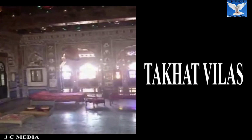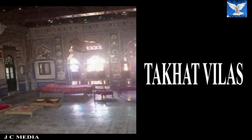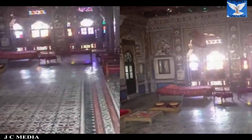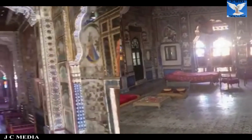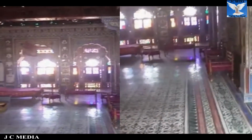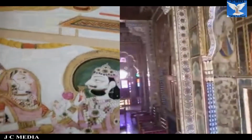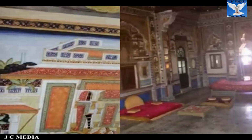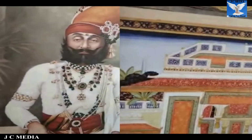Takhat Vilas. Takhat Vilas was built by Maharaja Takhat Singh for taking rest during the daytime. This palace is made in such a way that even when the outside temperature goes above 45 degrees Celsius, the temperature inside the room and inside the palace does not go above 25 degrees Celsius. Maharaja Takhat Singh was the last ruler who lived in the fort.